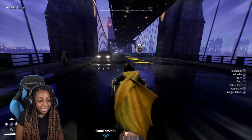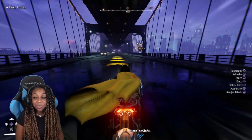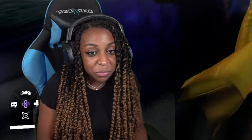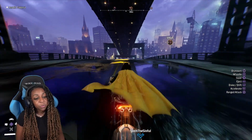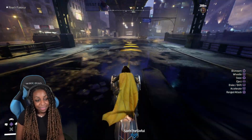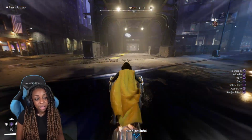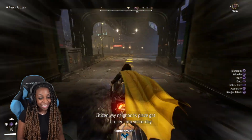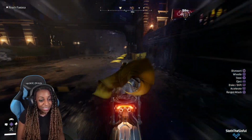You had to race me. Nope. I was about to definitely hit something. I was gonna say it's weird how even though we're going fast, it looks like we're going slow but fast at the same time. I know. Like, if this was real life, I'd already be down the street flying. Yes, imagine a Batmobile in here.